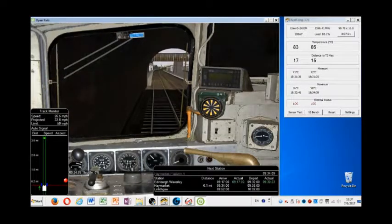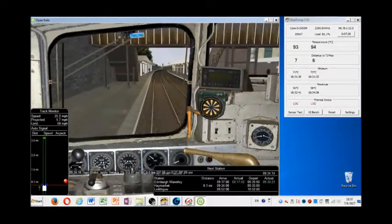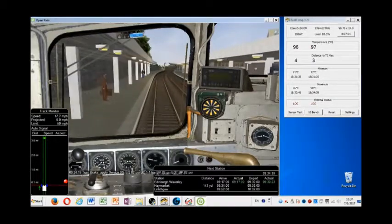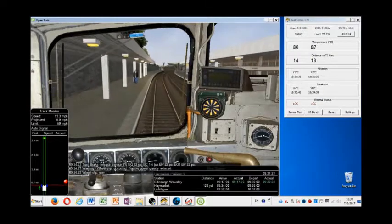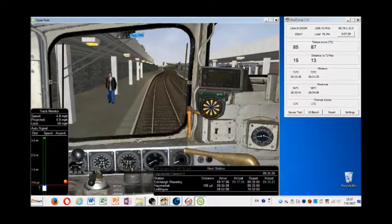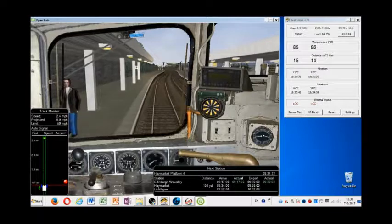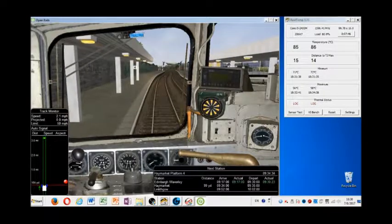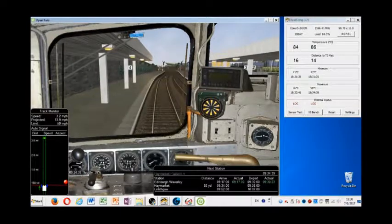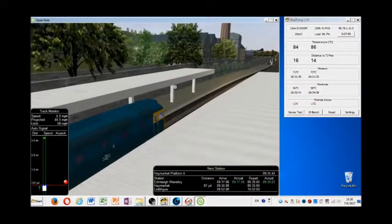So there's Haymarket, and I'm going to brake, and as you'll see, it'll be too hard. And it'll actually make me maybe, I don't know, half a minute late, which will add up to a minute late by the time I get to Linlithgow. But I will just barely arrive at this station on time and just barely depart on time. Pretty much by 1 second on arrival and a few more seconds, 20 seconds I think, for departure. If you're going with a 1 minute threshold anyway.